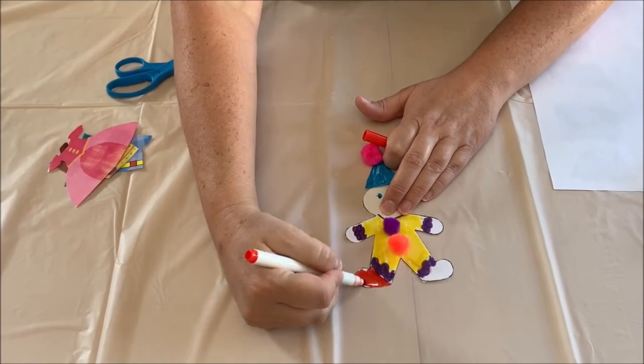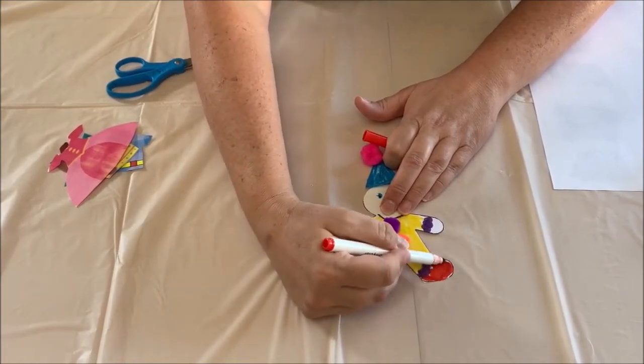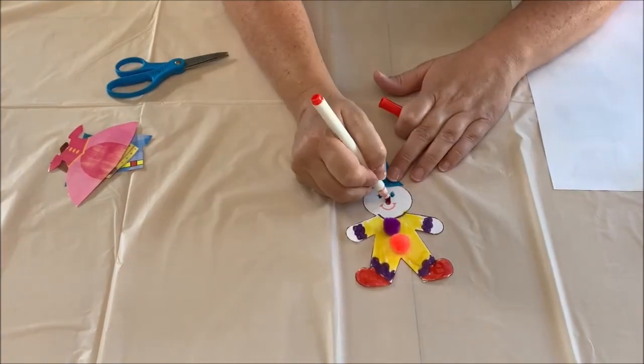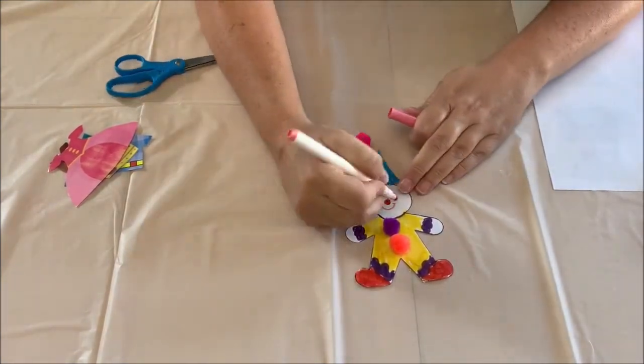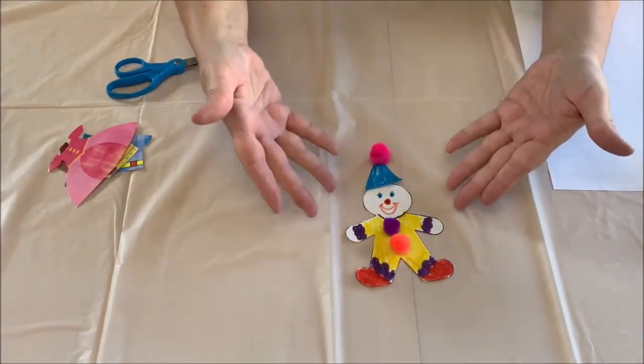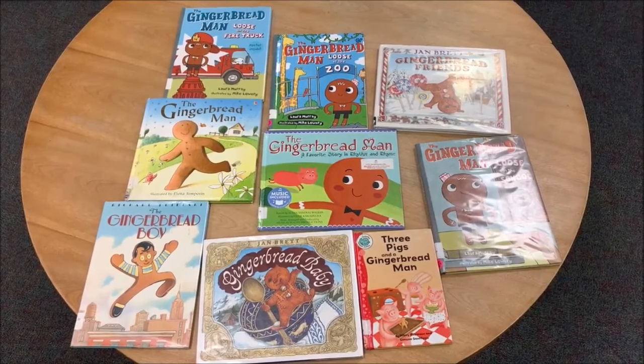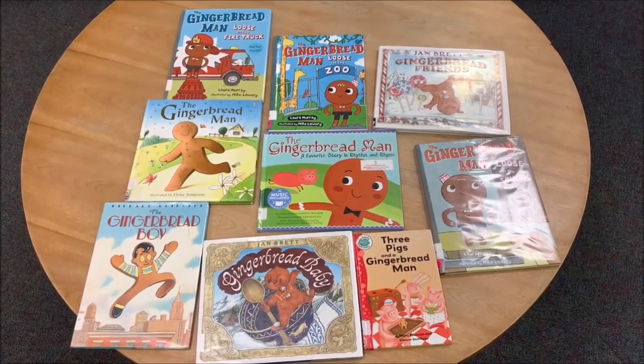So he needed red clown shoes and a red clown nose and a bigger smiley face. There, a clown.